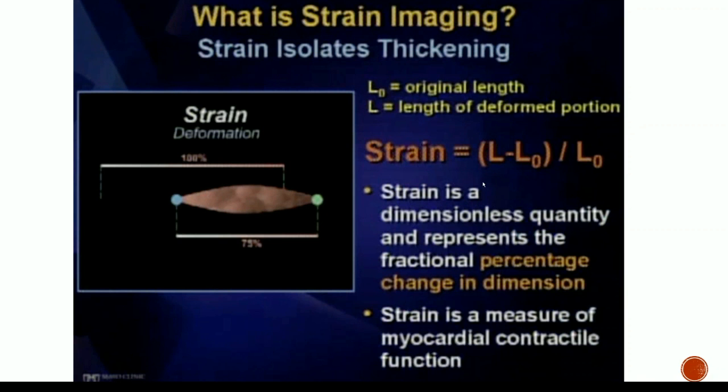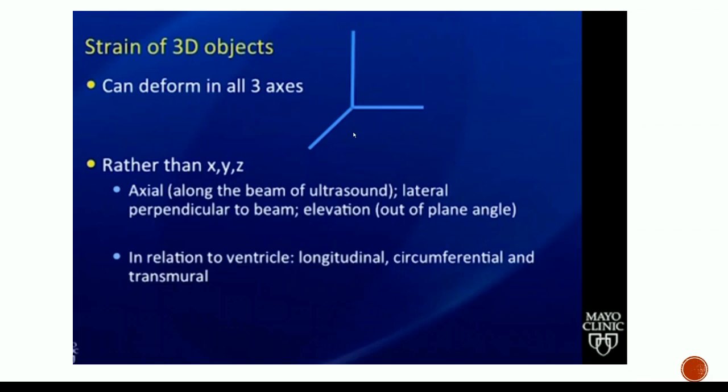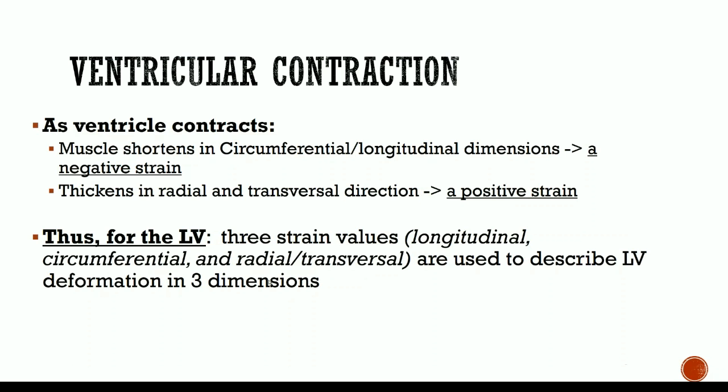At its basic, strain is change in length over the original length. It's a dimensionless quantity, usually presented as a fraction or percentage change. As we know, the heart has three axes, so we can relate these to the left ventricle as longitudinal strain, circumferential, and transmural or radial strain.